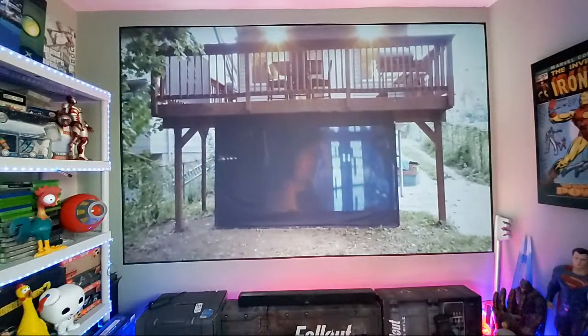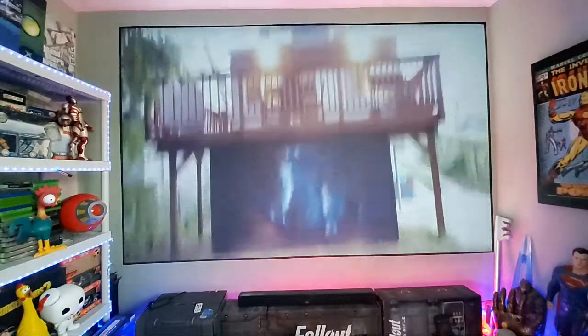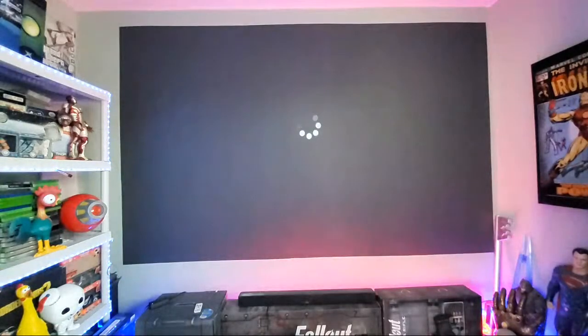That's what I said, man. Ambient light rejection, man. These screens are not ambient light rejection. You should be able to do this outside with no problem whatsoever. I don't know where they come off saying it's ambient light rejection. It's not.